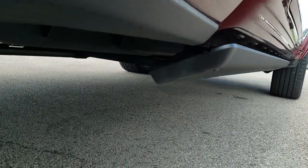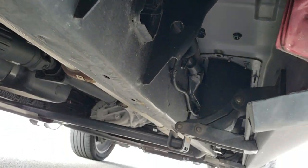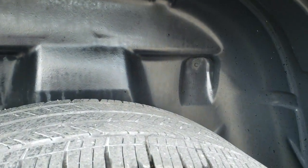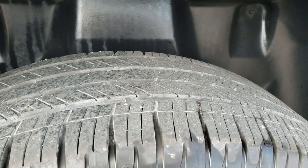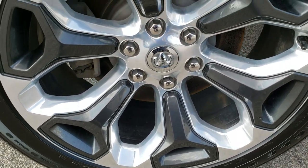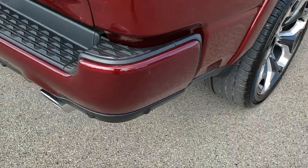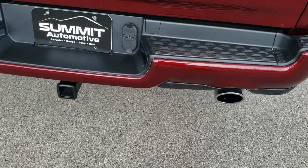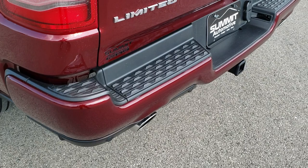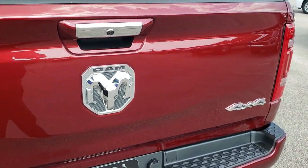It has the power fold-out running boards, frame and underbody, very, very clean on this truck. Has the plastic wheel well liners, and the back tires have just as much tread as the front tires. Back rims are in nice shape as well, no scuffs or scrapes on them. And as we come around to the back of the vehicle, rear bumper is in excellent condition, no dents or dings in that. Has a full towing package, which includes a receiver hitch, 4-pin and 7-pin wiring. The tailgate is in really nice condition, no dents or dings on that.